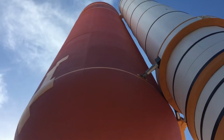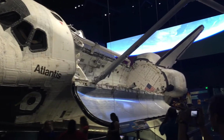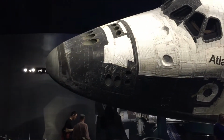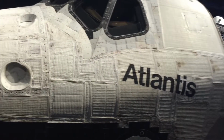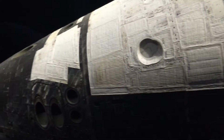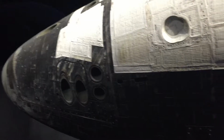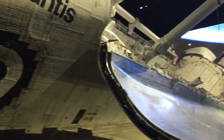Wow. There it is, the Atlantis. Wow, that's pretty cool. They had a really cool video right before this, and it opened up to the nose cannon from right there. That is so cool. Get up close and personal. Atlantis. See those tiles? You can see that some of them burned off some during re-entry. And you can go into the rescue pod right there, and the bay doors are open. That's really neat. What do you think?